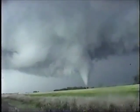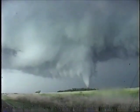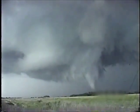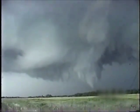Is that about right? That's correct, Gary. Continues to move northeast. Okay, you still on the ground? Yes, it is. Okay, we have two tornadoes on the ground at the moment. Gary, the tornado continues to move. It's very ragged, continues with multiple funnels around the main circulation, with quite a bit of debris rising at times from the funnel base itself.